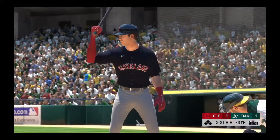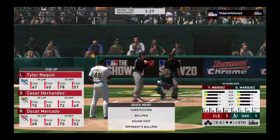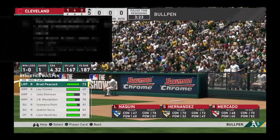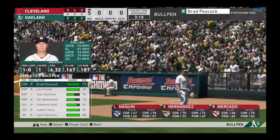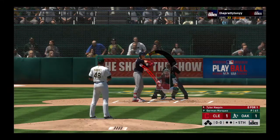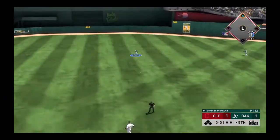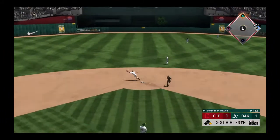So here's Tyler Naquin. Leading off for the Indians, the left fielder, number 30, Tyler. Now time is called here as we'll get a trip to the mound. He's ready. Here's the first offering. Liner towards second. And that's a base hit. So a little first pitch swing in there as he's on to kick off the inning.